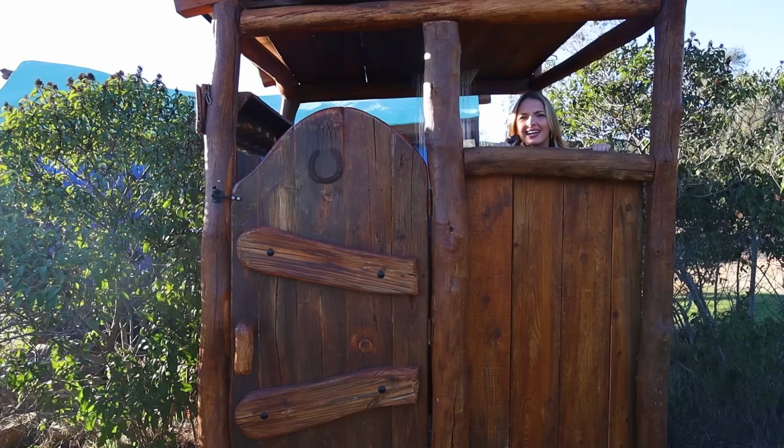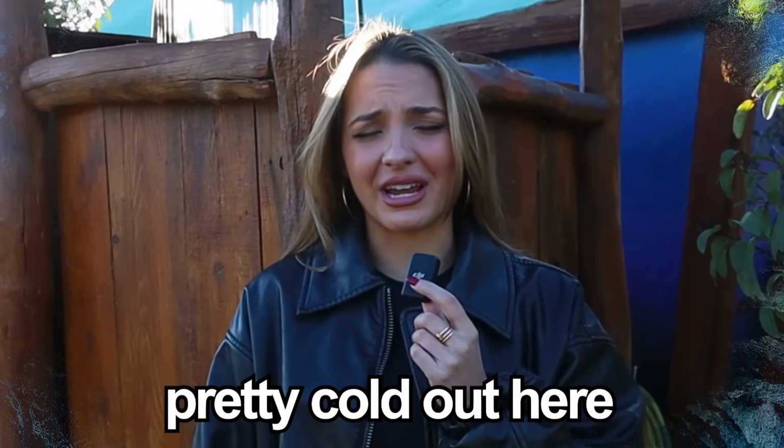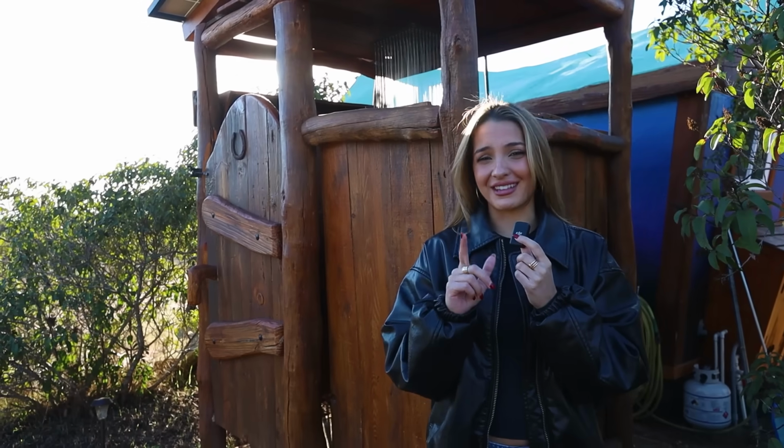The shower's outside. I don't think I'm gonna be using this because it's pretty cold out here. And that's the only reason why I'm not showering. Not because I don't normally shower. I'm just kidding, I'm gonna use the shower, obviously, for sure.